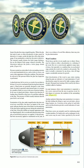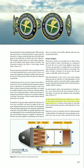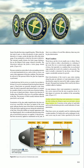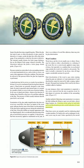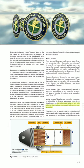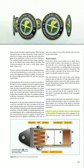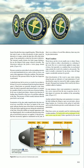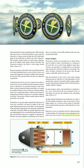Figure 6-7. Another method of detecting water penetration is to remove the bolts holding the fittings at spar root end joints, aileron hinge brackets, etc. Corrosion on the surface of such bolts and wood discoloration provide a useful indication of water penetration. Plain brass screws are normally used for reinforcing glued wooden members. For hardwoods, such as mahogany or ash, steel screws may be used, unless specified by the aircraft manufacturer.